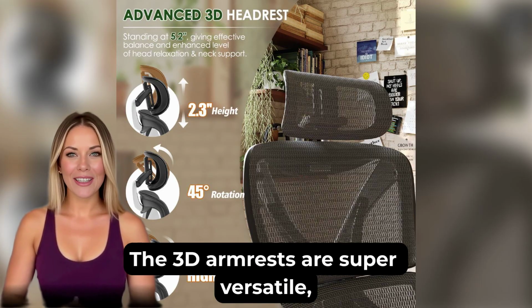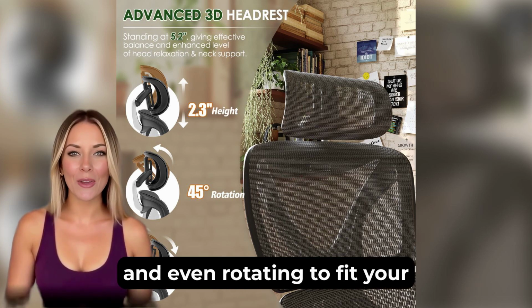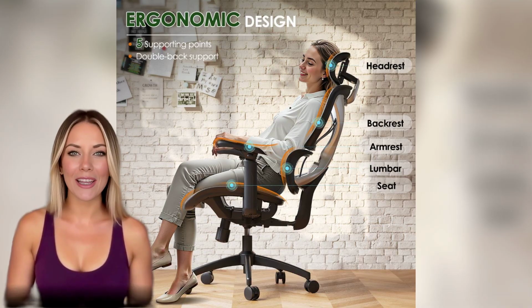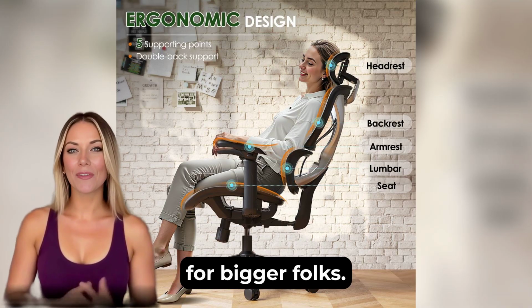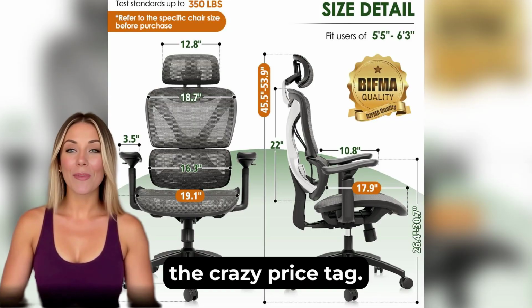The 3D armrests are super versatile, moving up, down, forward, backward, and even rotating to fit your typing or gaming needs. Assembly is quick, taking about 20 minutes, and the wider seat is a dream for bigger folks. It's also stylish and feels like a premium chair without the crazy price tag.